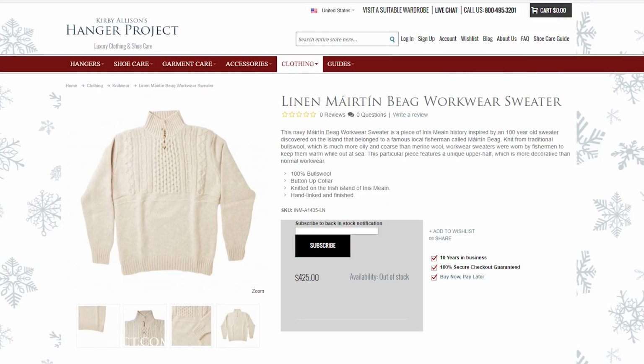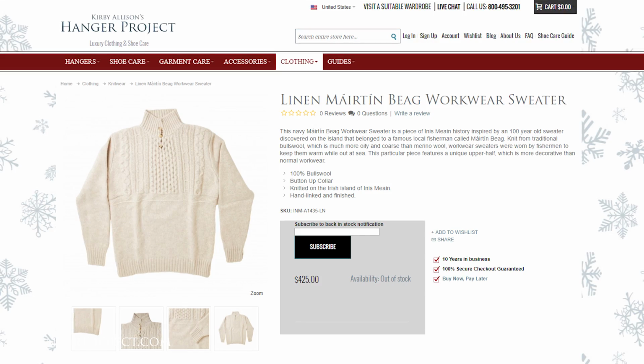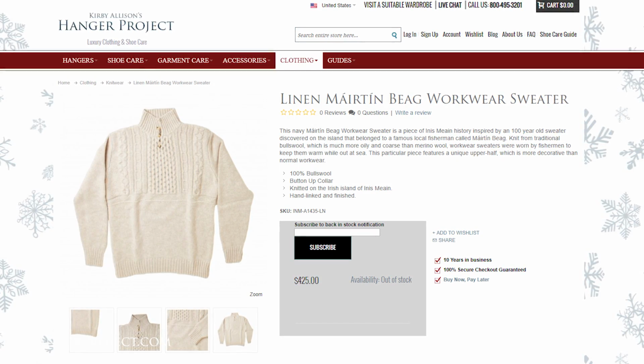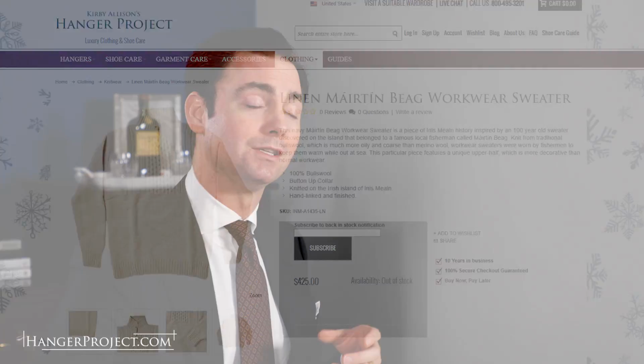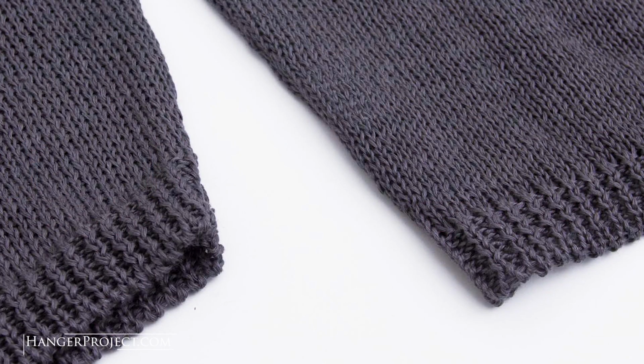Now, in addition to the wool items that we have from Inishmine, we're also launching a collection of linen knitwear from Inishmine. Again, knit from 100% linen fiber. It has a totally different hand than a cashmere or merino wool. Much harder, much drier. It's a much stronger yarn than merino wool, but it also does a great job regulating body temperature and is perfect for those transitional seasons.